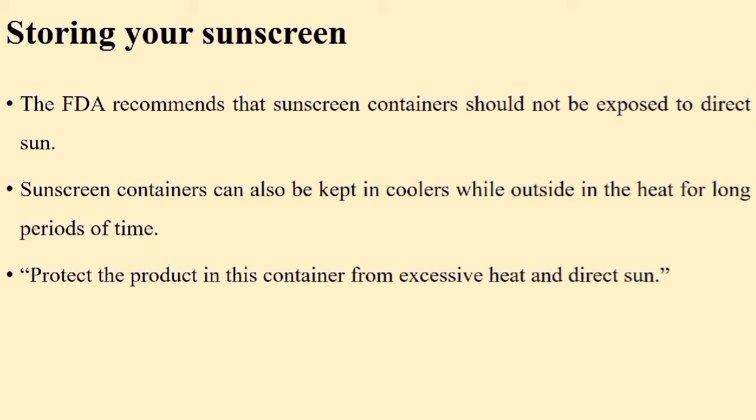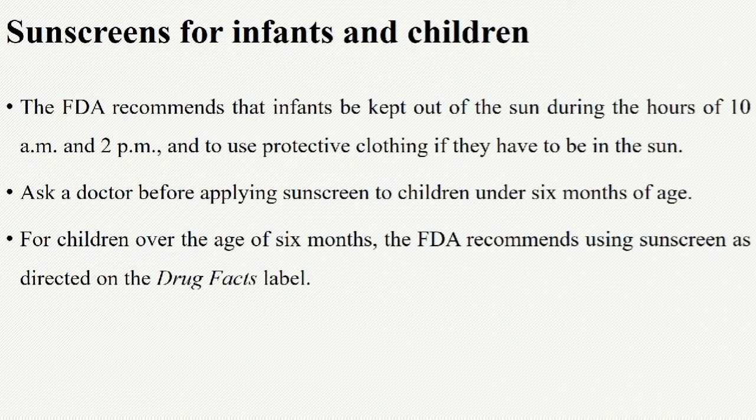Sunscreens for infants and children. Sunscreens are not recommended for infants. The FDA recommends that infants be kept out of the sun during the hours of 10 a.m. and 2 p.m. and to use protective clothing if they have to be in the sun. Infants are at a greater risk than adults of sunscreen side effects such as a rash. The best protection for infants is to keep them out of the sun entirely.